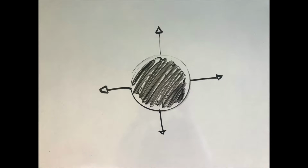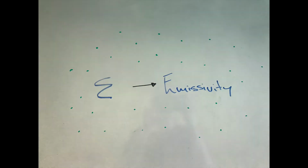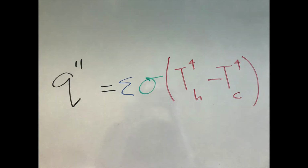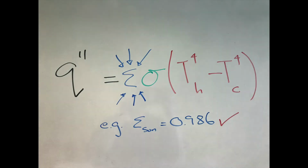But there's one thing wrong with this version of the law. It assumes that we're dealing with a black body. A black body is a body that absorbs all radiation that falls on its surface, therefore having an emissivity of 1. They actually don't exist in nature, therefore emissivity is one more important variable that we need to take account for. Emissivity is defined as the ratio of the energy radiated from a material's surface to that radiated from a black body under the same conditions. Therefore, it's a dimensionless number between 0 and 1, and this is how we correct for imperfect emitters. For example, the sun has an emissivity of 0.986, making it a very good emitter.